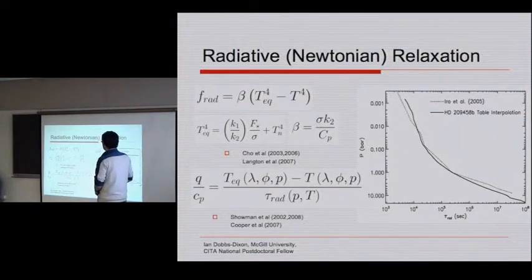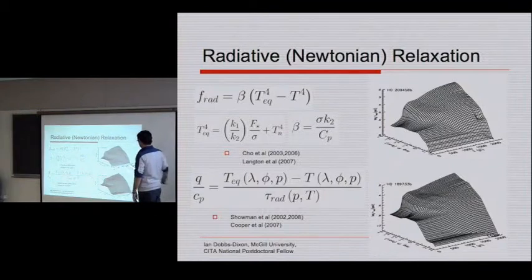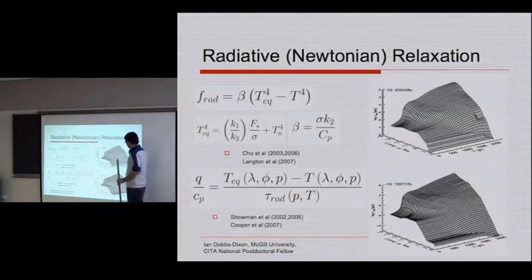So more recently, this Schoeman 2008 paper has extended this. The problem with this, of course, is it's only a function of pressure, and this shouldn't be only a function of pressure. So they've extended it so that this is the radiative timescale, tau rad, as a function of pressure and temperature. High pressure down here, low pressure up there, 2000 is high temperature, low temperature. What they've done is take a full radiative transfer model, and at each point perturbed it and actually calculated the radiative time constant.